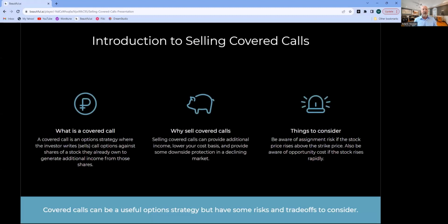So let me give you a quick introduction to selling covered calls. What is a covered call? Let's start with that. Well, it's an option strategy where an investor would buy a stock and sell a call option against it and create that income that comes in when you sell something. You sell it to the gambler on the other side who is going to buy your call option from you.